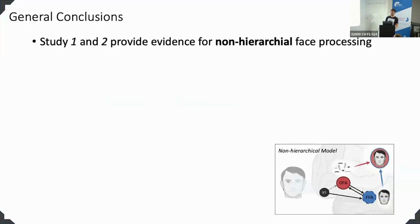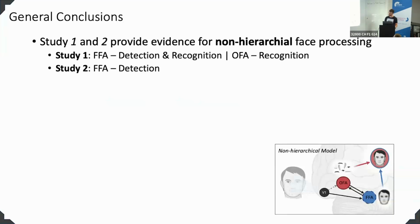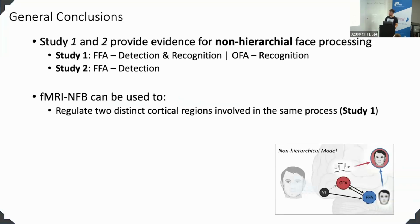And then general conclusions of what I talked about today. In study 1 and 2, we provided evidence for non-hierarchical phase processing, showing that fMRI neurofeedback can be used to regulate two distinct cortical regions involved in the same functional process, phase processing. That's a novelty. Usually regions are selected that have nothing to do with each other and sort of try to find differences there, but we try to do it within the same faculty.